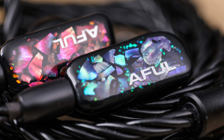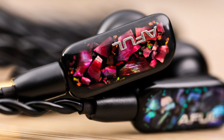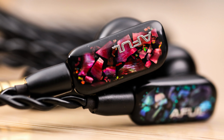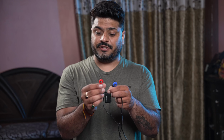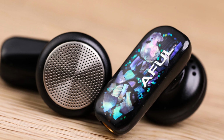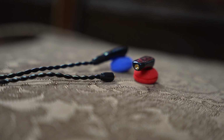So yeah, the left side earbud has blue, sky blue and watery blue colors and aurora green elements on the face cover area, while the right side has shades of red and pink on the face cover, which looks really beautiful and gives the pair a really unique look. The front cavity is made up of metal, and the pair is not that heavy. Also, it uses a detachable cable with MMCX connectors, so it is easy to replace the cable as well.